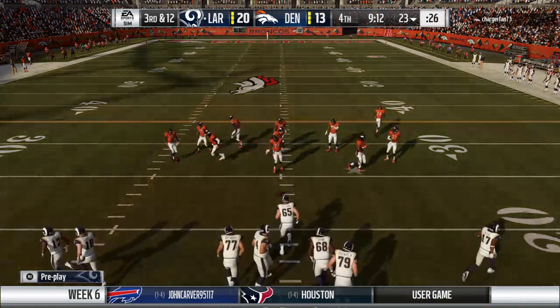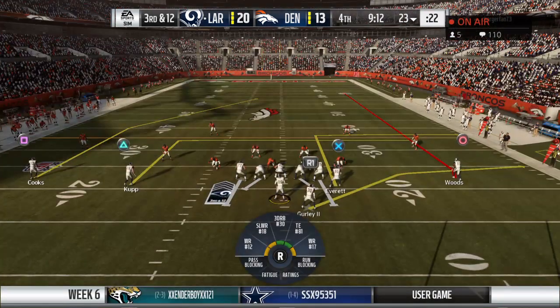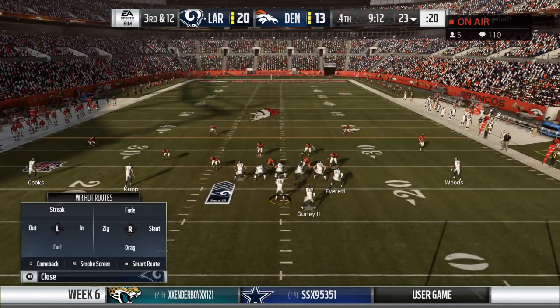The Rams on 3rd down. They're at 50%, 4 for 8. This is 3rd down and 12.